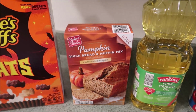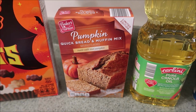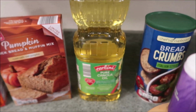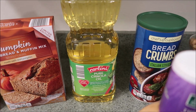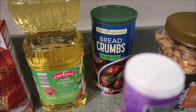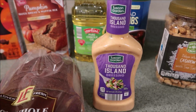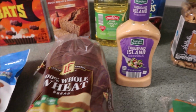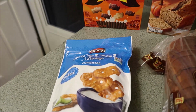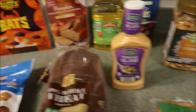Some really great stuff. They did not have this last time I was there, the pumpkin. So I wanted to pick that up for something different. Needed some more oil, needed some breadcrumbs. I don't think I've ever actually tried their brand of breadcrumbs. I'm sure they're fine, so snagged those. Also got some Thousand Island dressing, whole wheat bread, some pretzel thins. We absolutely love these. If you've never had them, they are so good.